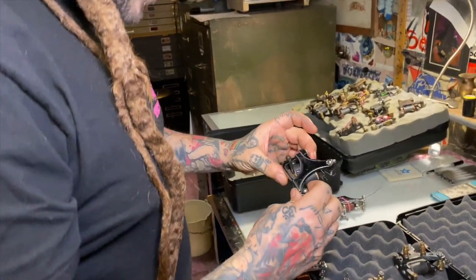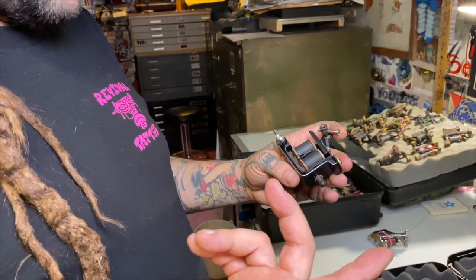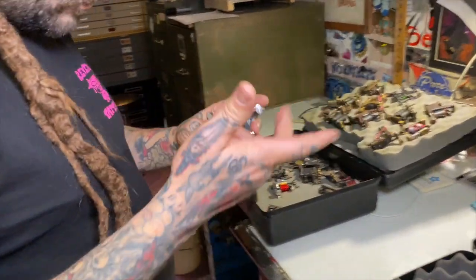And that's a Black Beauty that's been rebuilt, S&W. Almost all my stuff I like rebuilt so I can tattoo with it, because I don't know what's the point of having it if you can't. It's like having a car you can't drive.